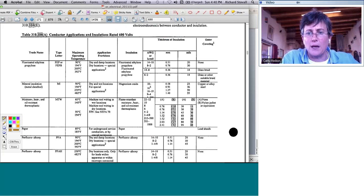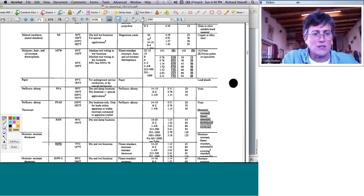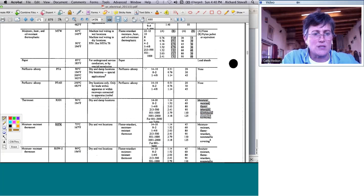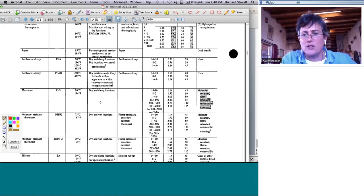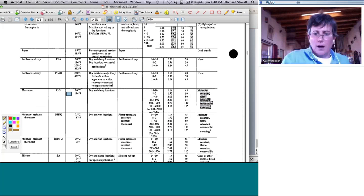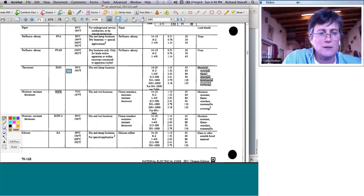Depending on the size of the cabling, moisture-resistant cables, you need to know what these different things mean. So thermoset, RHH, is good up to 90 degrees Celsius in dry and damp locations. And then these are the sizes, flame retardant, non-metallic covering. So know how to look at this table to check out an insulation rating that they give you. What that dash 2 usually means is that it's good for a 90-degree rating or wet locations.